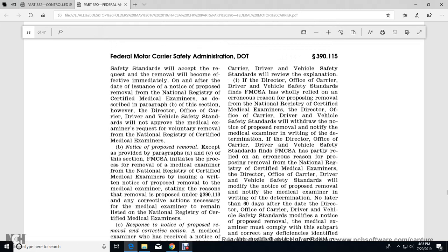The Director, Office of Carrier, Driver, and Vehicle Safety Standards of the Federal Motor Carrier Safety Administration may find that the agency did not rely on errors in proposing removal of the National Registry certified medical examiner. The Director may then withdraw the notice of the proposed removal and notify the medical examiner in writing of the determination.